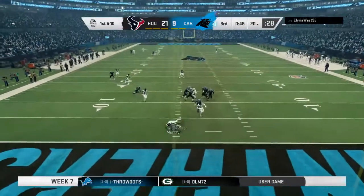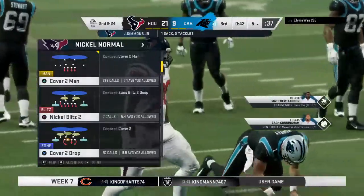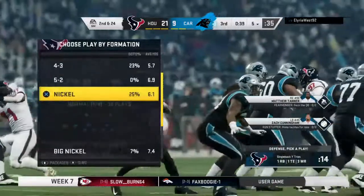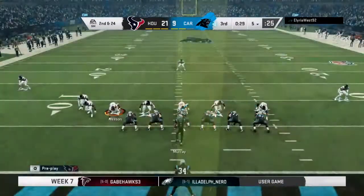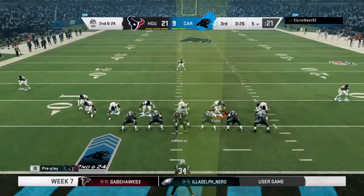He doesn't even exist. And a big loss here as he's taken down. Jeffrey Simmons. Give him the credit for the sack and a loss of 14 yards. So after the sack, a scenario you certainly don't work on too often. 2nd and 24.